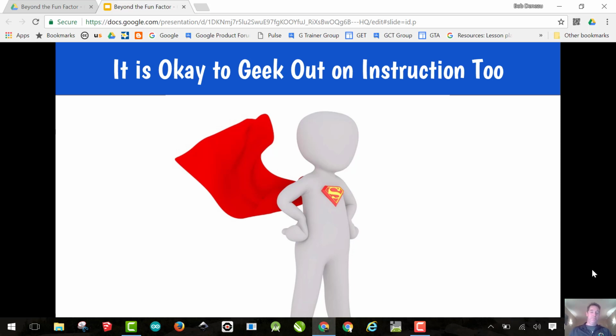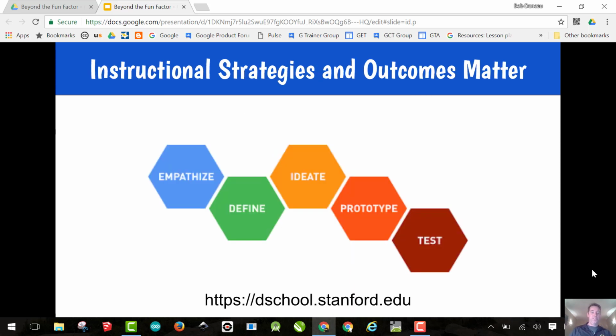we really need to put the focus and geek out on the instruction, because that is really what's going to matter. That's what's going to give us a bigger return on our investment that we're making in these classrooms and in this equipment. So it's okay to geek out there. It's okay to geek out pretty much anywhere.